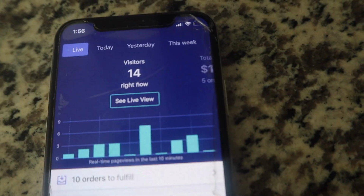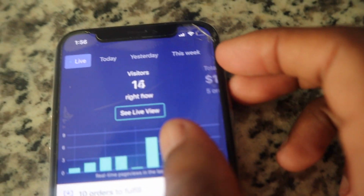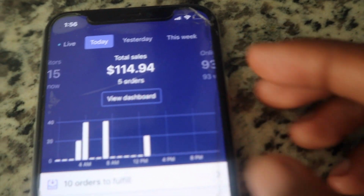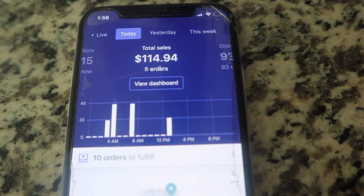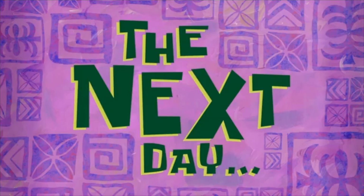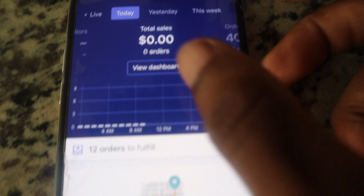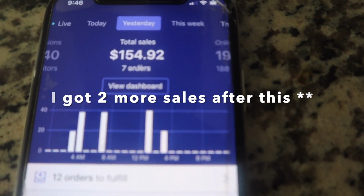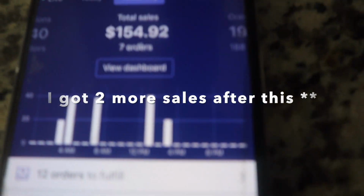So my first ad for the posture correctors is up, and as you can see, I got 15 visitors on the site. And I actually made a sale within the first 15 minutes. As you can see, it's about 1:56 p.m. The next day. So the results are in for the posture correctors, and as you can see, today I made $0 in sales, and yesterday I made 7 orders for $154, and about $60 came from the posture correctors, so I got about 3 orders.